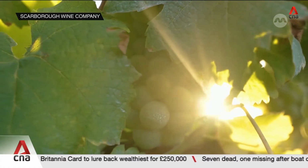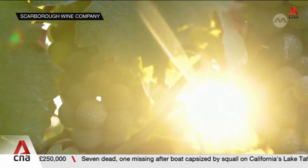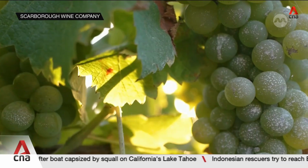It does two things. It's a physical barrier for any exposed grapes, but that whiteness of the canopy reflects heat, and that keeps my canopy functional when the temperatures are above where the grapevine really wants to be working.